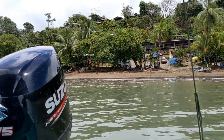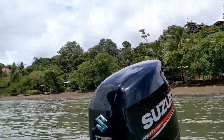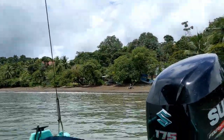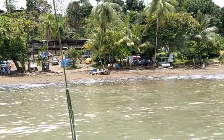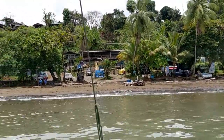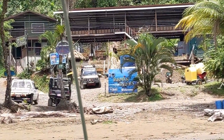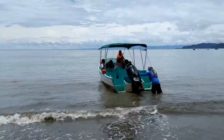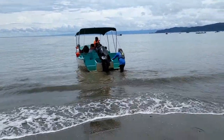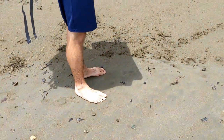Drakebay. It's going to be a wet landing. Okay, we just got off. Wet landing, bare feet.